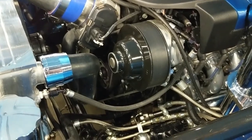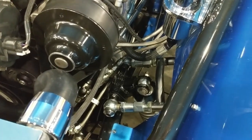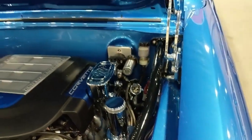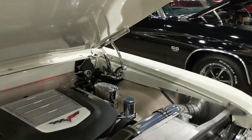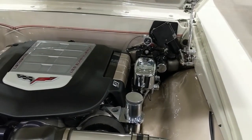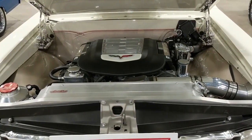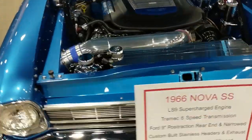Rack and pinion steering, coilovers, tubular control arms on this Nova, adjustable fuel pressure regulator with a gauge, hydraulic clutch. This car has the same setup, adjustable fuel pressure regulator back in the corner, hydraulic clutch. Hydraulic assist, hood hinges. The engine looks right at home. Let's sneak back here to the Nova and see what he did with the air cleaner here in the corner.